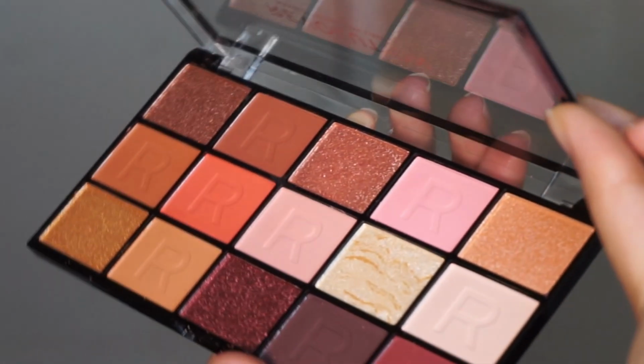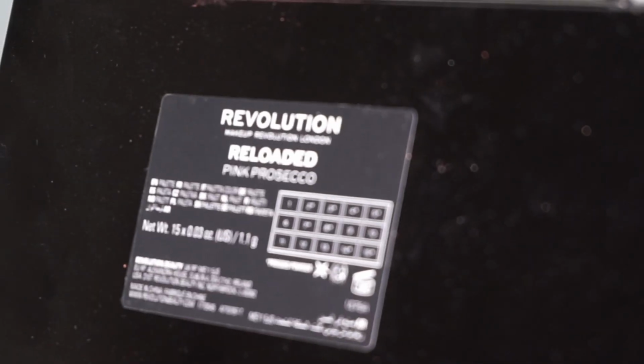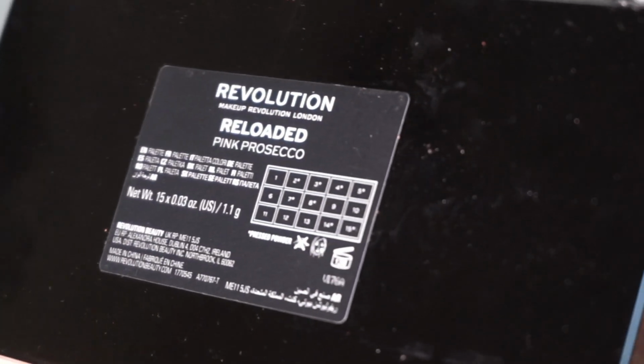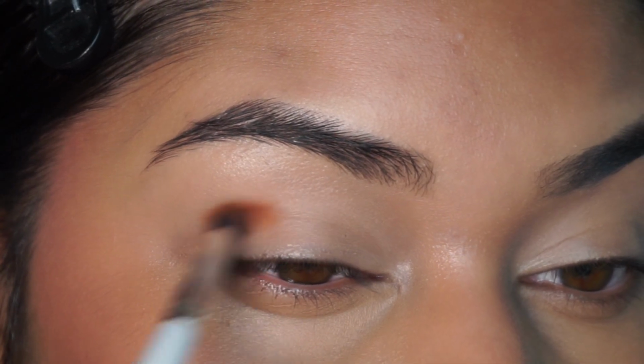So we're going in with the Makeup Revolution Pink Prosecco palette. This palette is really cute. I think this is kind of a dupe for one of the Too Faced palettes, but it works pretty well and it is very affordable.